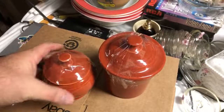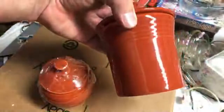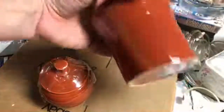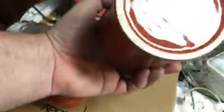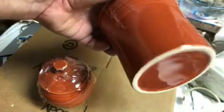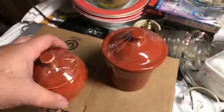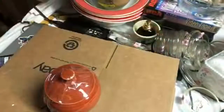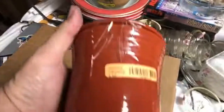This, two pieces of Fiesta ware, little sugar, I think it's a sugar bowl, or not a sugar bowl. Maybe it's a fat jar, maybe it's for putting cooking grease in. I don't know if anybody still does that. It's hard to see on this one because it's oversprayed a lot, but it says Fiesta. They're not old ones, but they're still collectible, so people still want them. So that's those two pieces. I paid 99 cents for that one and 99 cents for that one.